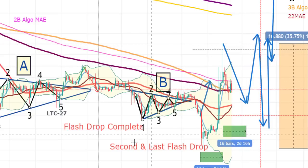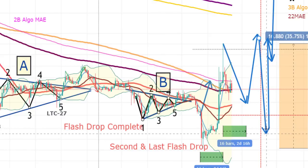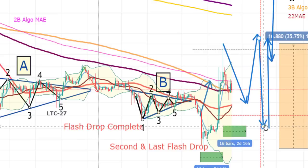Then guys, remember here I said this is the second and last flash drop. Just yesterday, my algorithm flashed warning signs and it showed me that there's going to be another flash drop here. This is a flash drop that nobody else in the world is seeing. I'm mentioning this to you because if you want to buy Litecoin at a low price, you can come there and buy it at a low price.